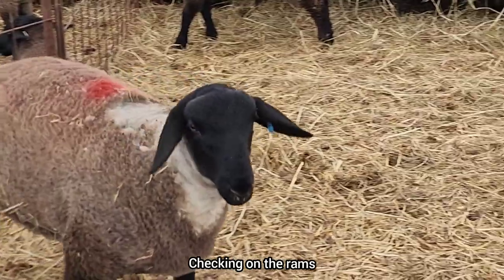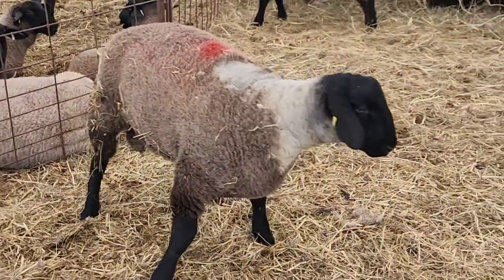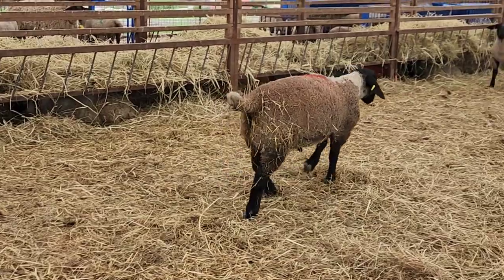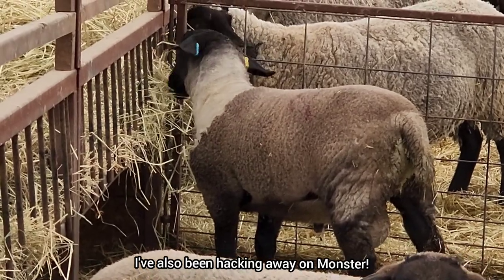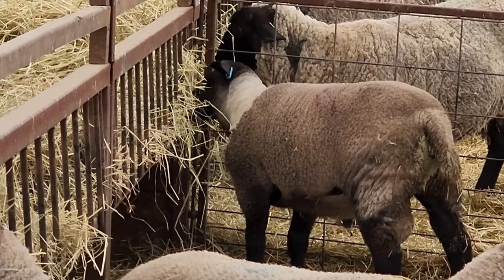This is one guy I really like. He was a black ram, so I wanted to see if he was really black underneath, but he doesn't look too bad. So I've been chopping away at him. And there's Monster. Yeah, I've been trimming him too. He's looking pretty nice.